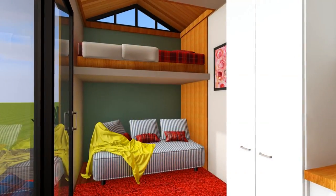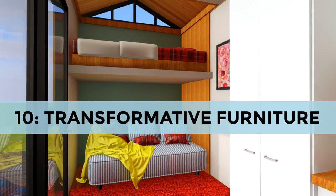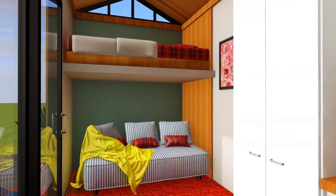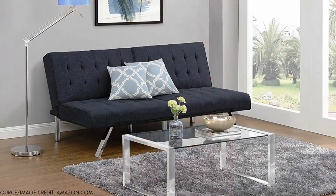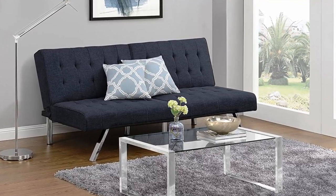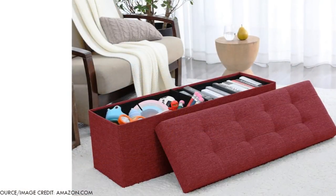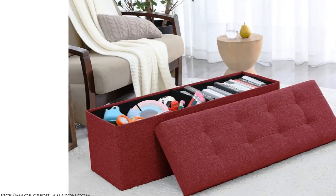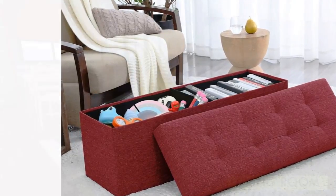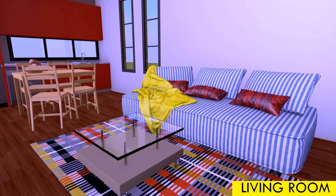Last but not least, at number 10, incorporate transformative furniture. Multipurpose space allows you to use your limited and constricting space for more than one function at different times of the day. When it comes to transformative furniture, it allows you to use that piece of furniture for more than one function. For example, instead of a coffee table, you can invest in a storage ottoman.